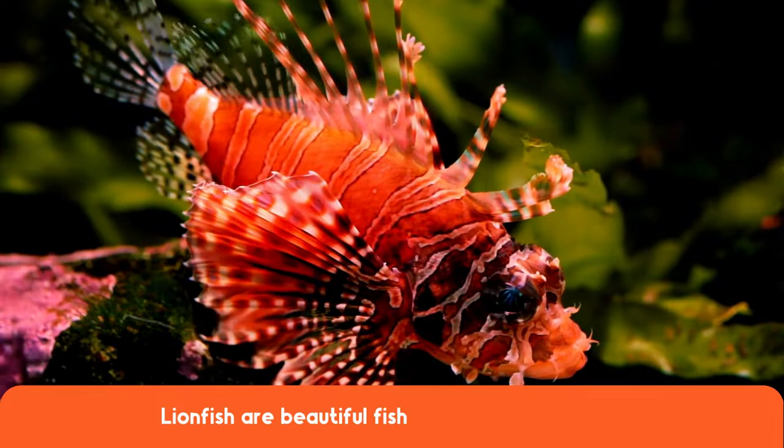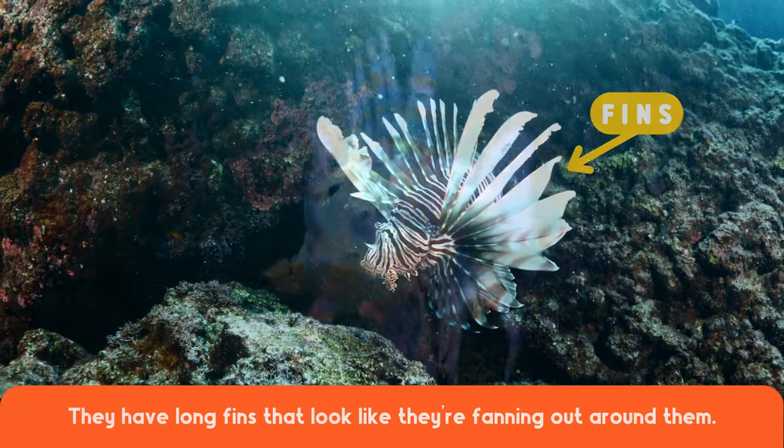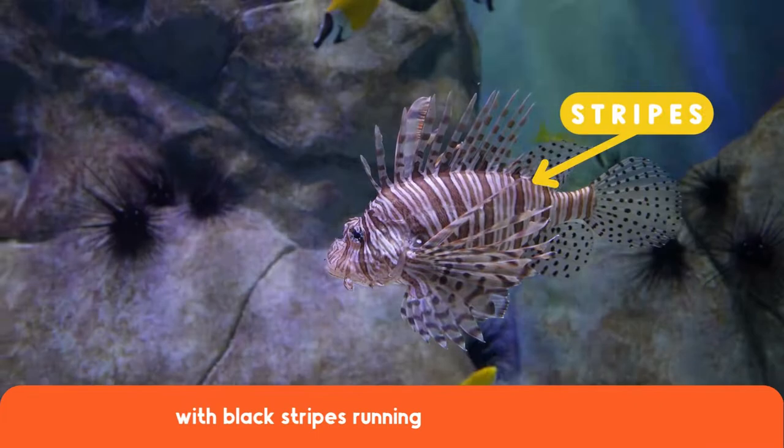Lionfish are beautiful fish that live in the ocean. They have long fins that look like they're fanning out around them. They come in many colors, like red, yellow, and orange, with black stripes running down their bodies.